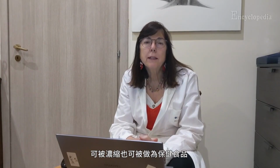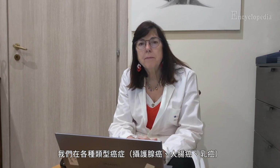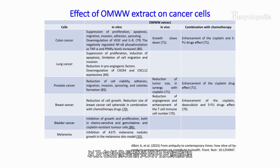But the advantage is that it's a watery preparation, and therefore it can be concentrated and used as a nutraceutical product. For several years, we investigated the properties of the olive mill wastewater extract on cancer cells of various types, prostate, colon, breast, and also on, for instance, inflammatory endothelial cells to see that it's anti-angiogenic.